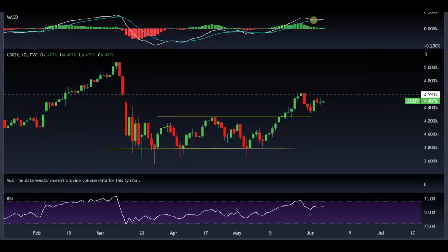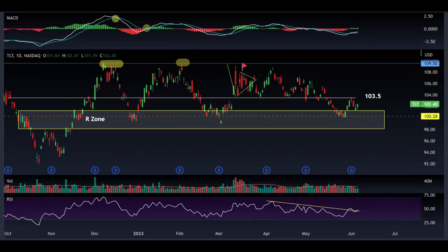We look at the two-year yield. What do we see here? Inconclusive. It could go either way. We could see a massive break above 4.59. We could see a massive flush down too. For now, I can't read the chart. It could go either way. TLT, what do we see here? Another retest at the top of the consolidation zone, and we have a bounce.